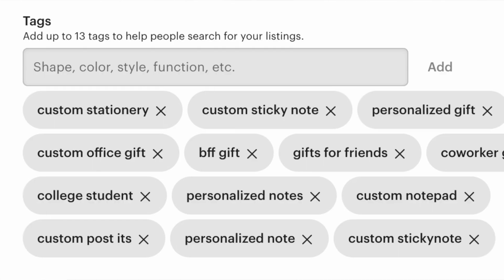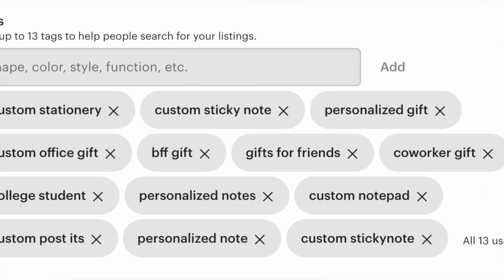Now, I mentioned tags in my previous video, but you want to make sure that your tags are thoroughly thought out and you want to make sure you're using all 13 of the tags. Even if you may not know, just put something because you just never know that product is going to be pulled up in somebody's search. But I would highly recommend that you always utilize 13 of the tags because you have 13 tags to put. So do not leave anything blank.